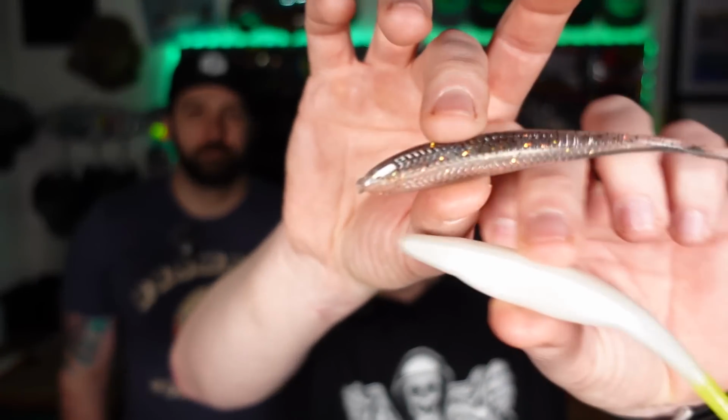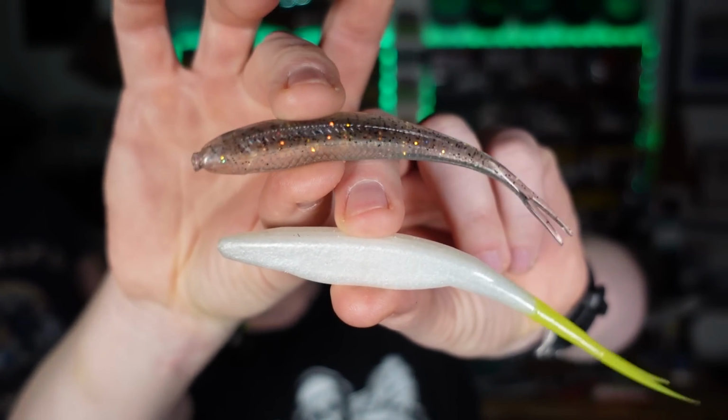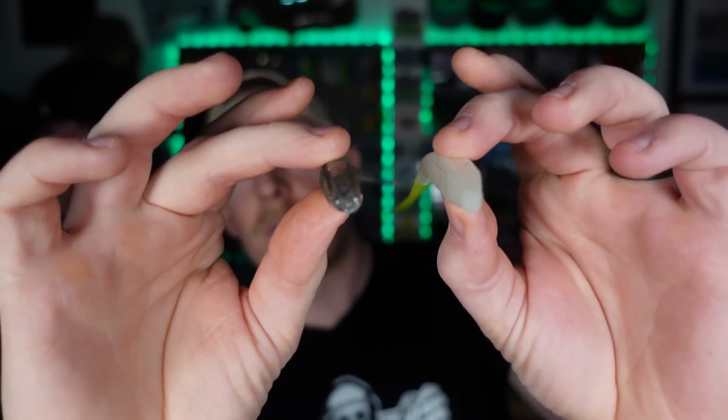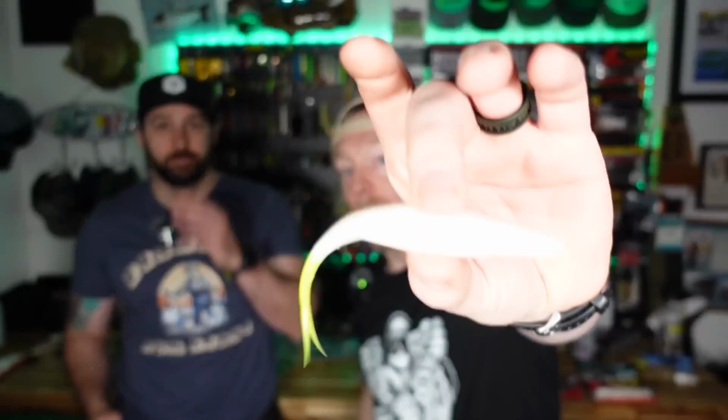Also, just make sure you're using a leader. You're going to want that fluoro leader for sure. But look at the size and profile difference between the Zoom 5-inch and this 4-inch. These are not the same. There's a huge difference, and it really did make a difference, especially in the height of summer. When there's a lot of grass around, I go for the bigger one. That's just how I was doing it this summer. This thing was a banger.